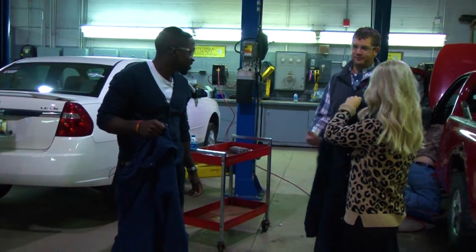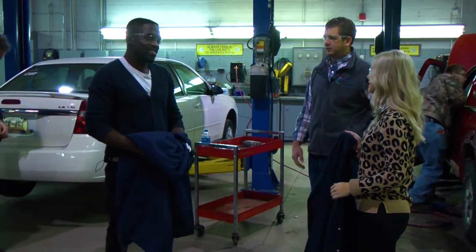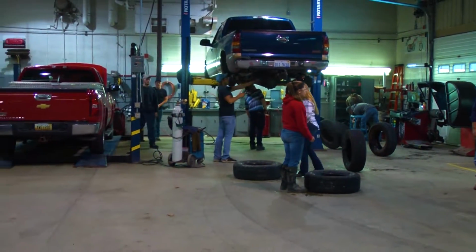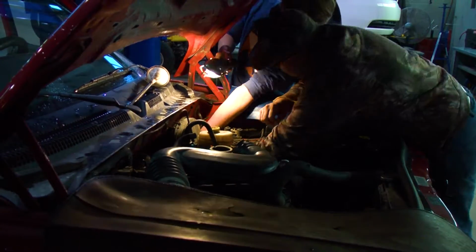At the AHS Auto Lab, students have the opportunity to work on their own vehicles or teachers' and customers' cars if it fits into their curriculum and what they're doing. Customers can bring their cars in and use it as basically a teaching tool to enhance what they learn in a classroom, and then they can actually come out in the lab and do it right here.